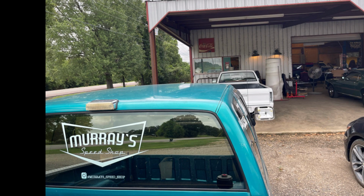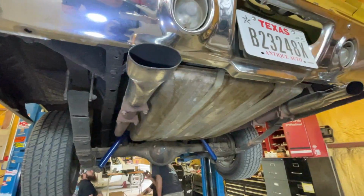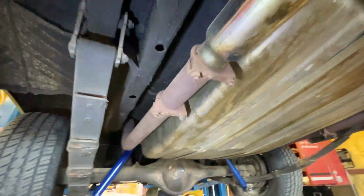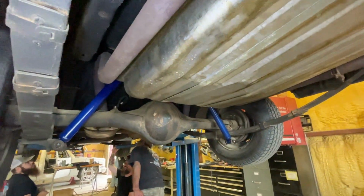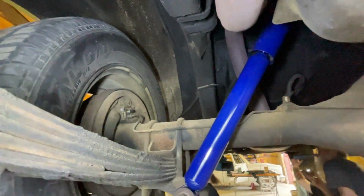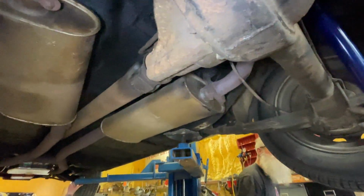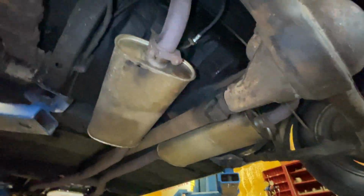Murray Speed Shop also added a new fan shroud, new shocks, and I believe they checked the engine's carburetor and tune as well. But this car really didn't need anything too expensive. When I look at this fantastic car, I really want to know some details and to share them with you.